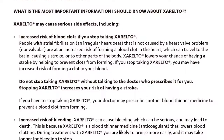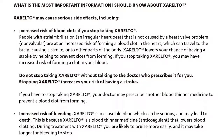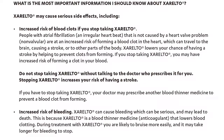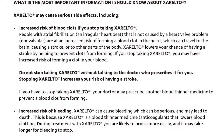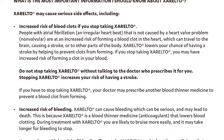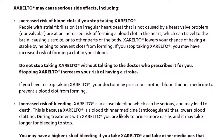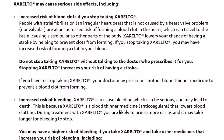If you stop taking Xarelto, you may have increased risk of forming a clot in your blood. Do not stop taking Xarelto without talking to the doctor who prescribes it for you. Stopping Xarelto increases your risk of having a stroke. If you have to stop taking Xarelto, your doctor may prescribe another blood thinner medicine to prevent a blood clot from forming.